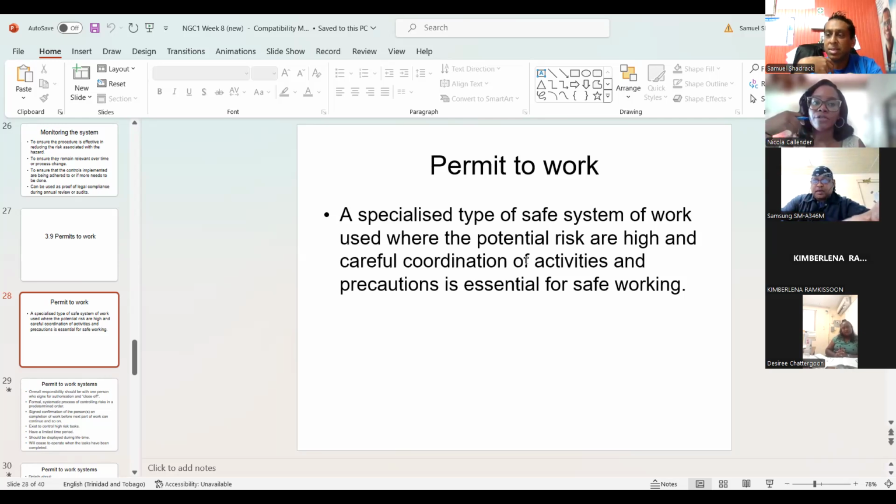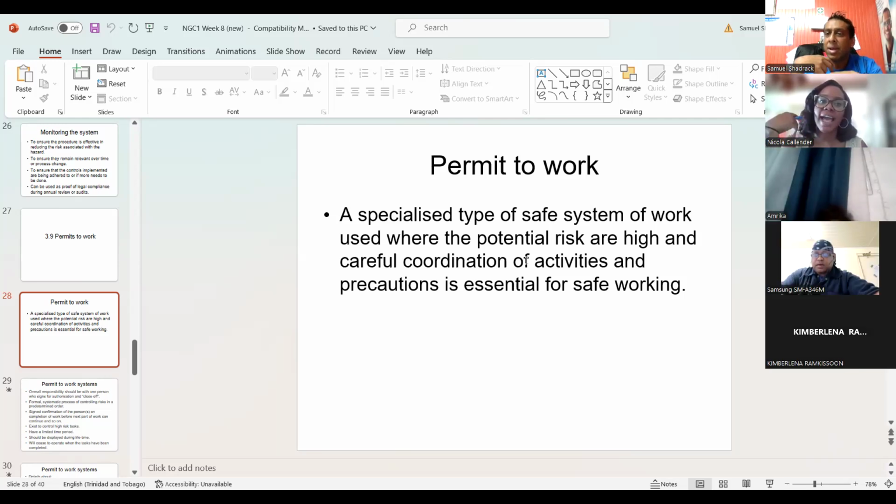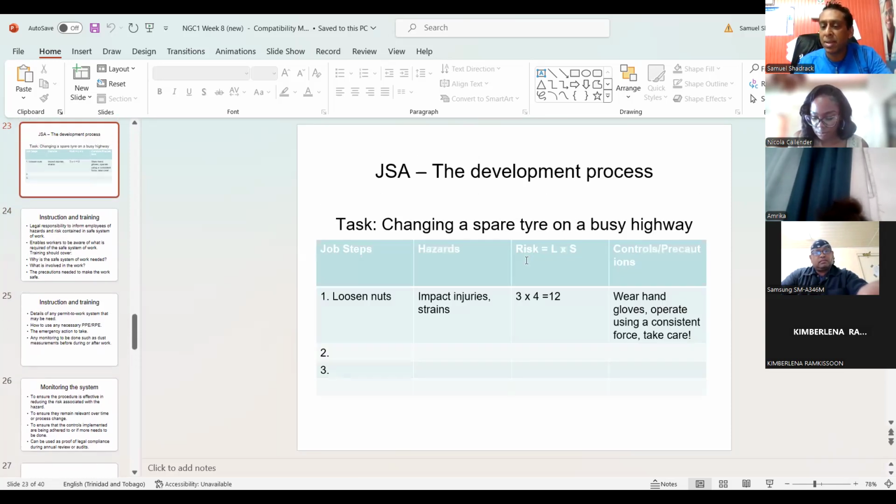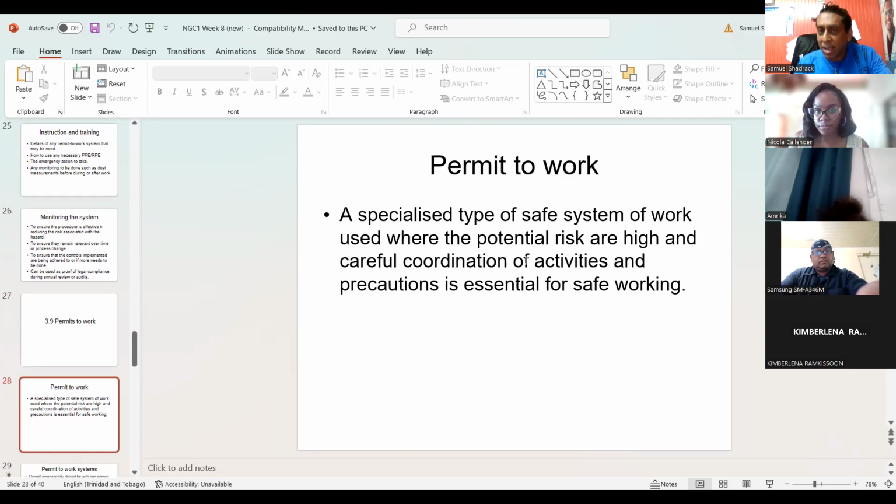When do you use a permit to work? When potential risks are high. Right, when the risks are high. And so you could think now, in the companies it is different. There are some companies that use a permit for everything. Housekeeping permit, mopping the floor permit, parking permit. But what they're doing, they're actually abusing that document, right? A permit is not meant for all activities. The general activities are your JSA, right? But if the risk is high, then you need a permit to work, right?